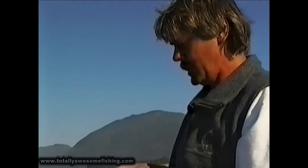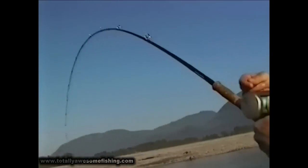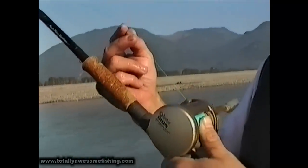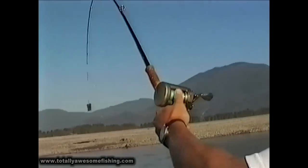This out a little further out into the current. I'm going to cover a little bit more area of the river with this. We're using a real nice thin braided line, which is cutting through the current. This is actually 50 pound test line. It's about the same diameter as 15 pound monofilament. So there's a real advantage to using the thin diameter line. Plus, if we do hook a fish, it's direct contact. There's no stretch to this line whatsoever.